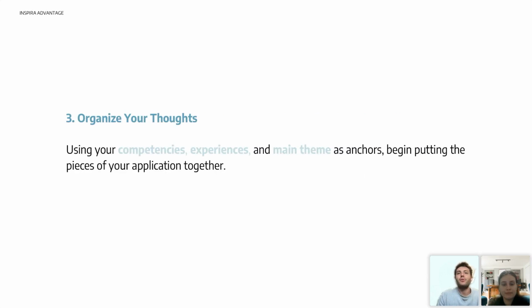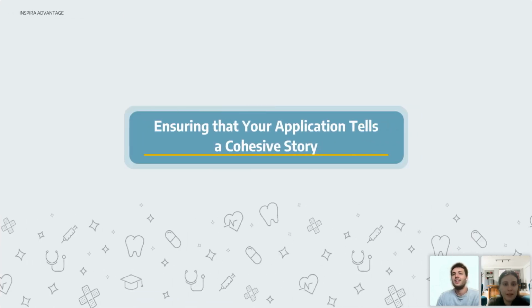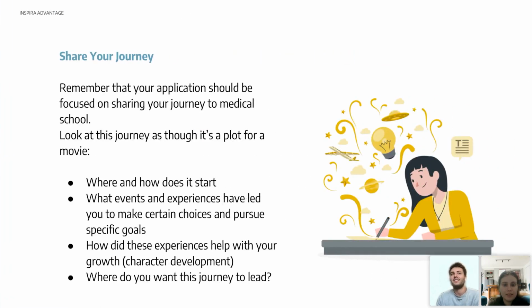So step 3, organizing your thoughts using your competencies, experiences, and main themes as anchors. Begin putting together the pieces of your application and ensuring that your application tells a cohesive story. Remember that your application should be focusing on your journey to medical school. Look at this journey as though it's a plot for a movie. When and where, how does it start?